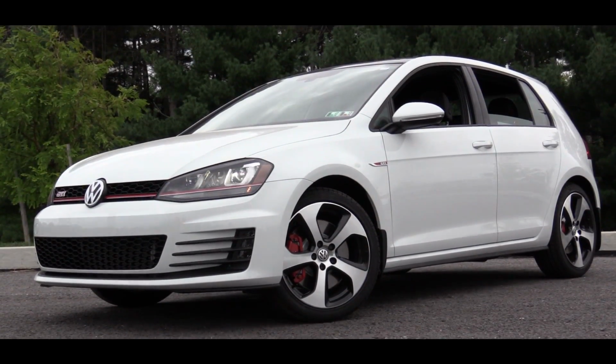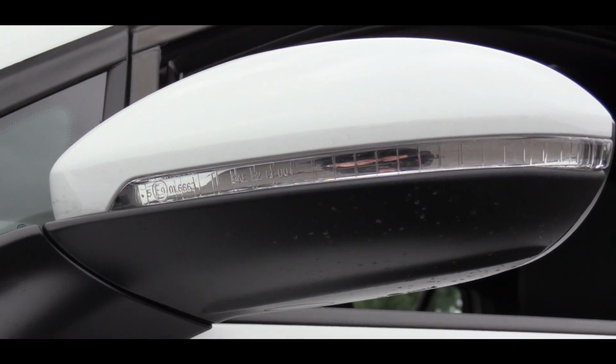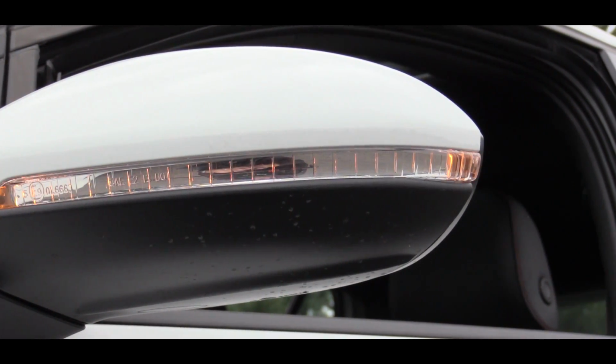Then swinging around to the side, there are Sport side skirts. That definitely looks awesome. There are heated side mirrors with integrated turn signals, and on the Sport trim only, those side mirrors are going to be covered in black.